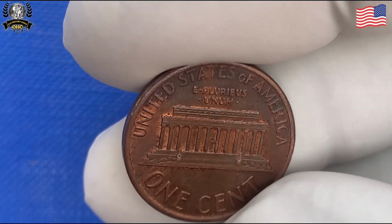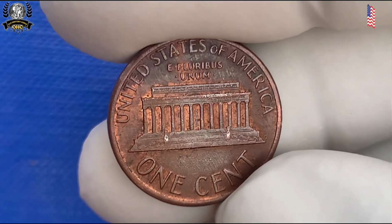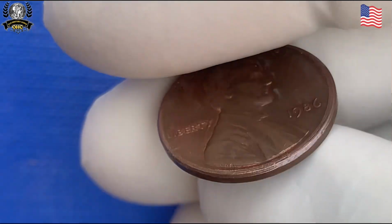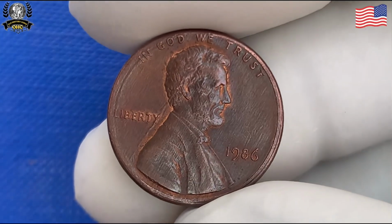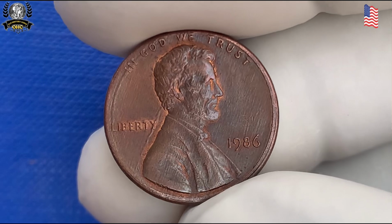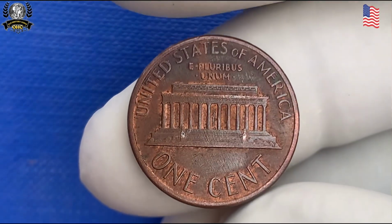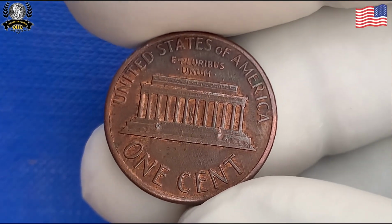However, in 1982, the U.S. Mint had made a significant change in the coin's composition. Previously made of almost 100% copper, the penny was now struck from a copper-plated zinc core. This shift was made due to the rising cost of copper, which had made the production of copper pennies increasingly expensive. Thus, the 1986 penny, like the ones before it, was minted in this new copper-plated zinc composition.